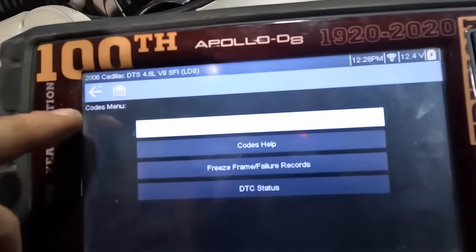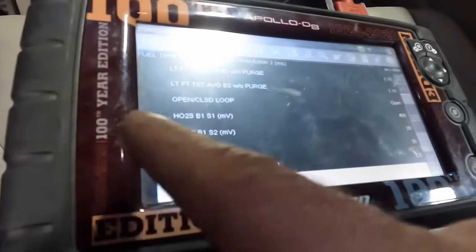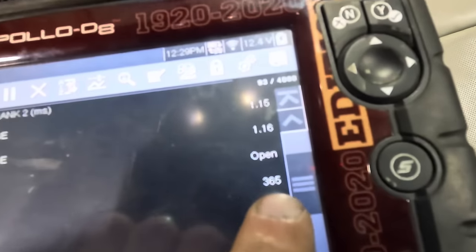Let's go into our data and take a look at live data. Okay, here we go. We've got bank one heated oxygen sensor, bank one sensor one. This is a millivolt reading, 300. Bank one sensor two, that's the one behind the catalytic converter. We're gonna pay that little mind right now. Bank two sensor one, 30 millivolts. We've got one of them at 400, one of them down here at 30. So that's not what we should be seeing.